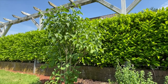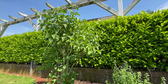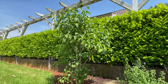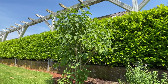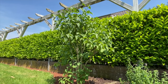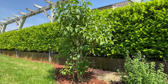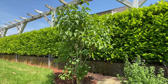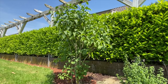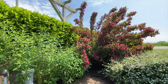This is another lilac tree, which we also transplanted recently. I will link that video, and it's looking good. I did cut off all the flowers because I didn't like the look of them. But yeah, this area is looking good.